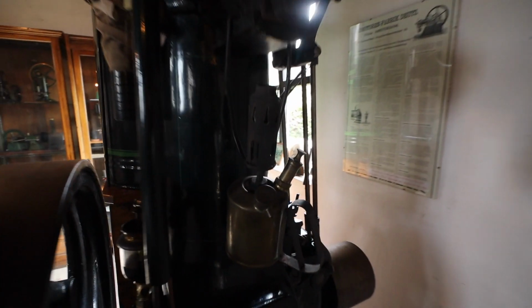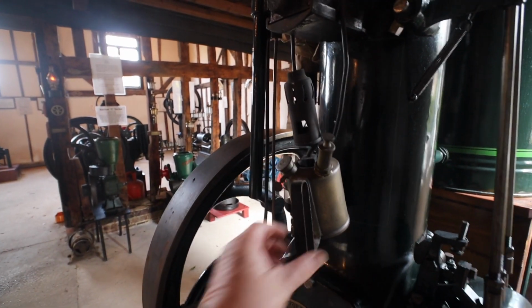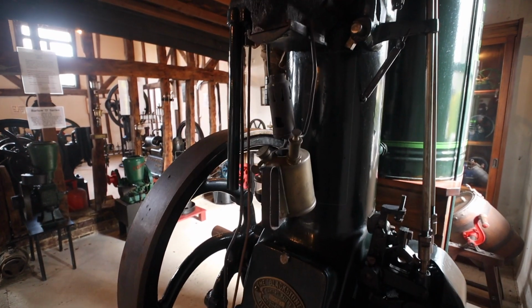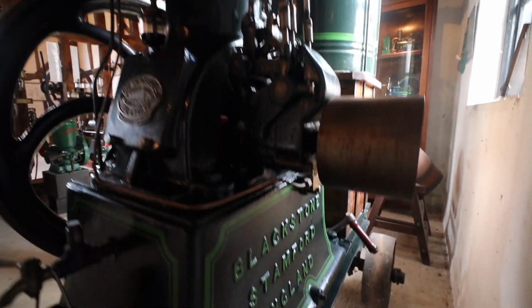Oh, and the burner to start it with, yes? Yes, yeah. Did they come with the engine? I presume that's quite an intricate part of the engine. They must have come with the engine when you first bought it, yep.